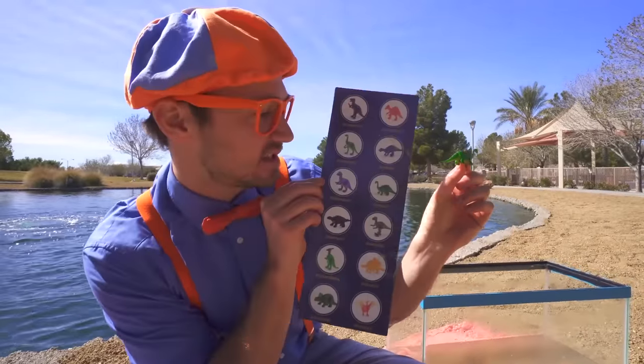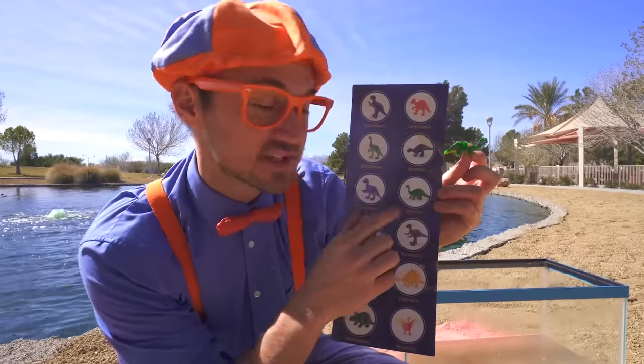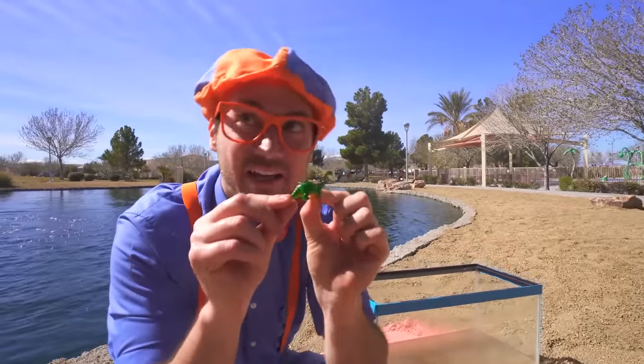Okay, let's see. Looks like a Diplodocus. Diplodocus. That's a silly name. Diplodocus, Diplodocus.